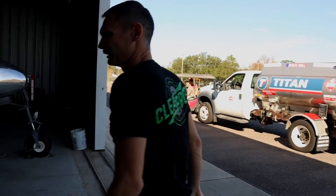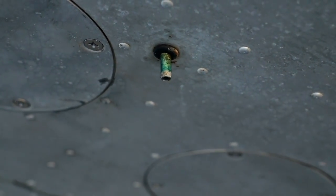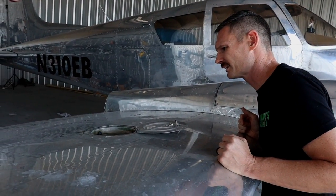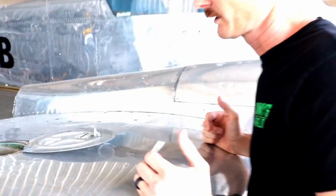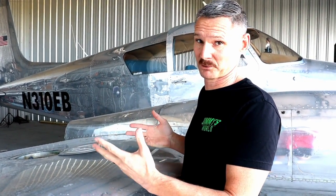Oh yeah, they got a bucket under it. Oh man, are you serious? Oh, look at that. That's the vent, the overflow vent. Yep, right there, look at that. Son of a biscuit. So now I gotta figure out where that fuel is coming from, why it's magically producing fuel.